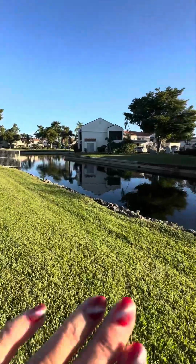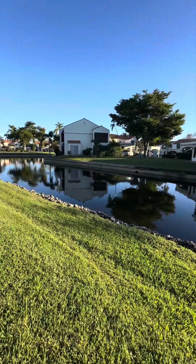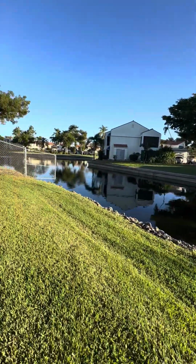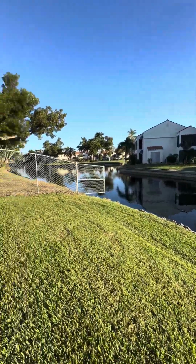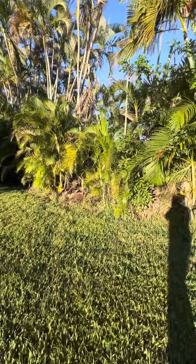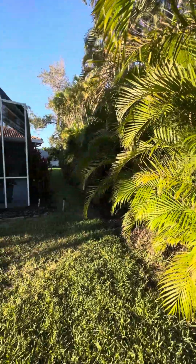And I'm very familiar with these buildings back here, and they're part of the community. They have a similar architectural style. They're not just a bland square box building at all. Just really well done. And as you can see, you really have a ton of privacy here. It's really hard to identify what is next door.